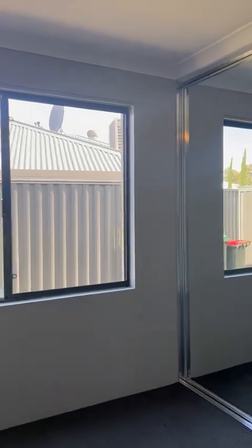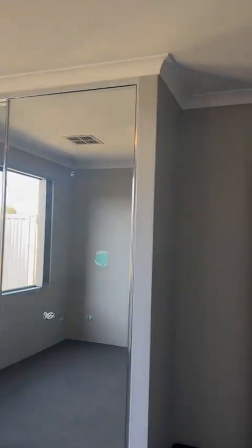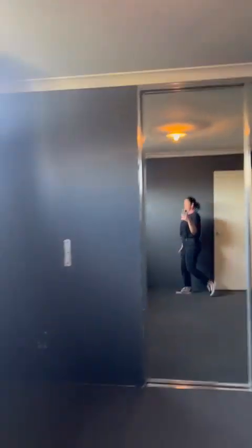This is the second minor room. Again, double built-in robes. Bedroom. So this is the third minor bedroom. Again, built-in robes.